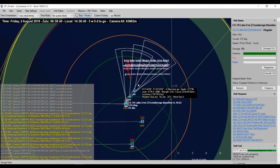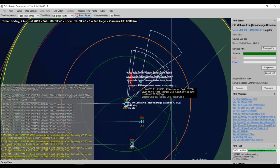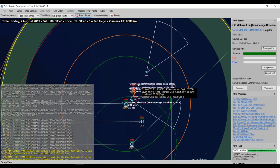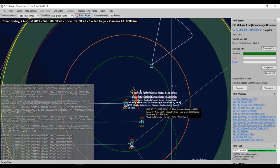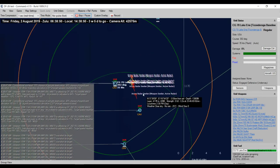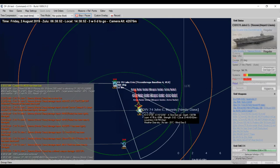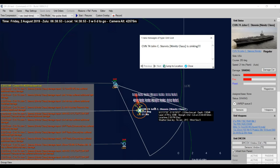Ang galing ng intercept path niya, oh. Talagang, kasi alam niya papunta sa carrier, eh. Pero, ayan. It's going haywire. Ayun, may tinamaan. Isa. That was great. Ooh, dalawa. But there's still four, unfortunately. Remember, lahat, finire ko na, ha? There we go. And, minor damage, but yung first strike, parang near miss, kaya hindi na damage yung ating carrier.